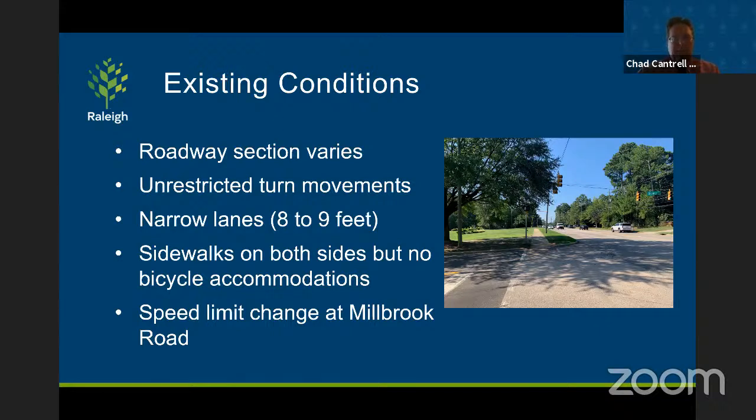The existing lanes south of Millbrook tend to be on the more narrow side, a little under 9 feet. And as you get closer to Millbrook, they get closer to 10 feet, and up around Lynn Road are back to 11 feet. There are currently sidewalks on both sides, but no real bicycle accommodations. Most people that we see cycling along the corridor are using the sidewalks. At Millbrook Road, there is currently a speed limit change from 35 miles per hour to 45 miles per hour.